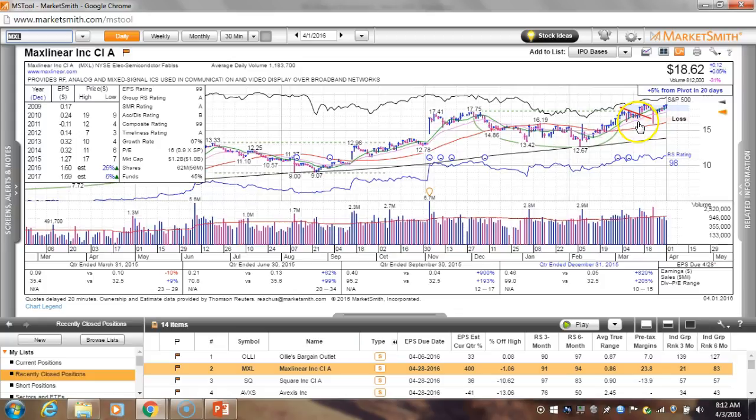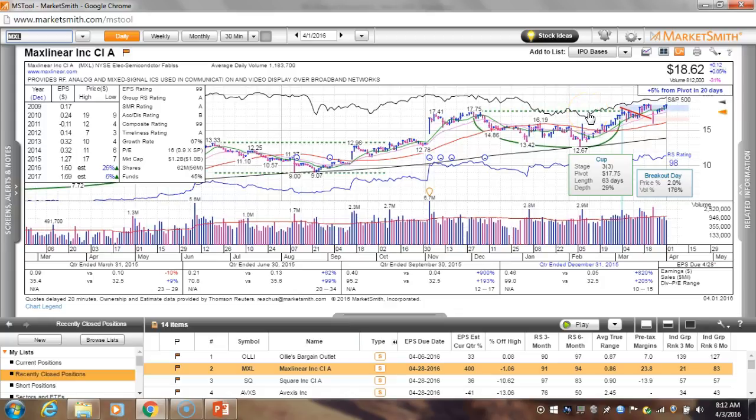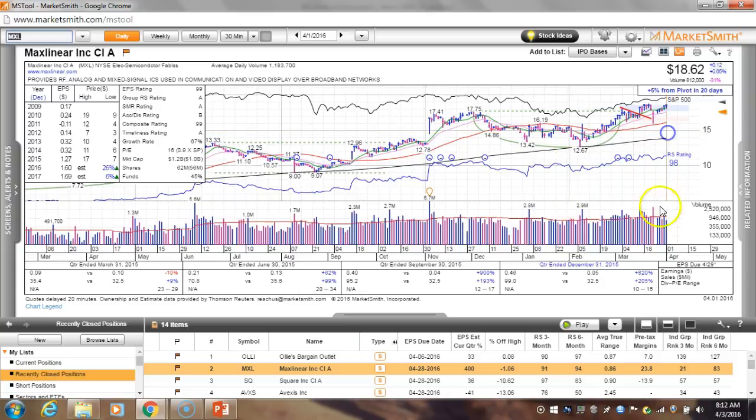I don't remember what day here, but I did buy this, and I ended up selling on this day for a small loss because it closed below the pivot, which is what I used as my stop loss. It was close. But again, you can see since then it looks similar to Ollie. It's been going up for about a week, but volume's been light.